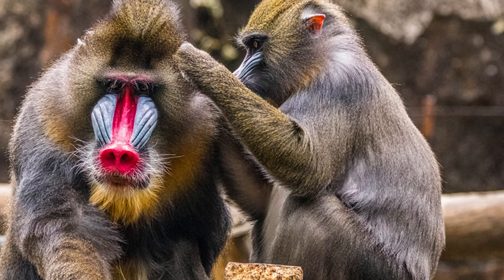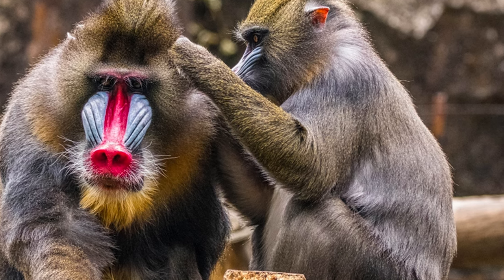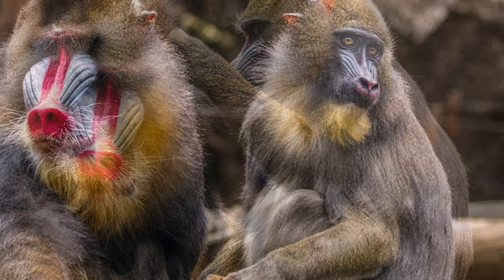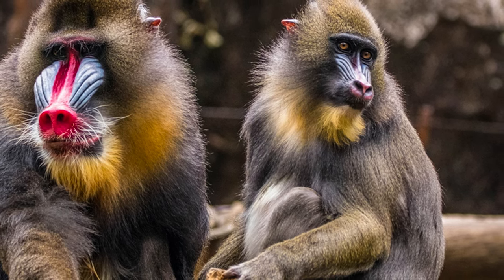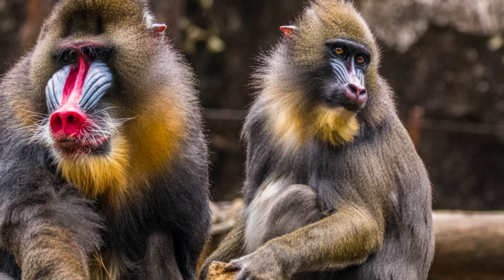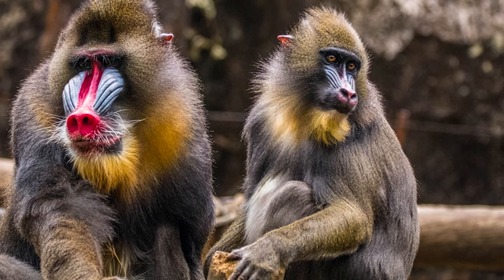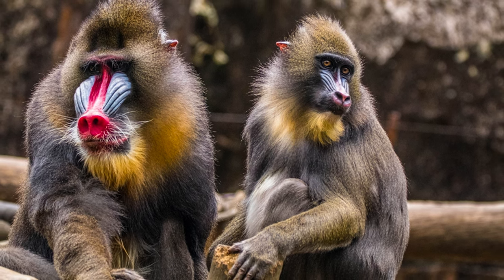Both male and female mandrills have elongated canine teeth, which are used for display and defense. The canines in males are much larger and more impressive than those of females, sometimes reaching lengths of over 5 centimeters. The body of a mandrill is covered in short, coarse fur. The fur coloration varies between individuals but is typically a combination of olive green, dark brown, and gray. The back and hindquarters of mandrills are generally more brightly colored than their limbs and belly.